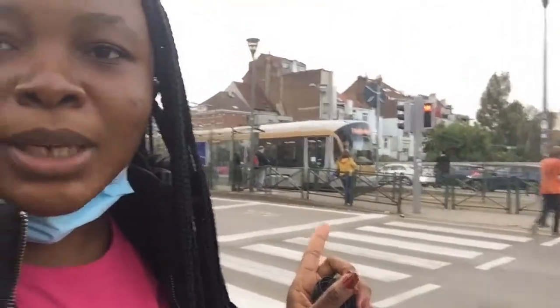Hey guys, so I just dropped at Etterbeek station now. This is a station that is just beside my school. So the other means of transport that I wanted to talk about is what we call the tram. I'm just going to show you guys what the tram looks like. If you look behind me, this is the tram. It's like a bus that runs on rails, okay?